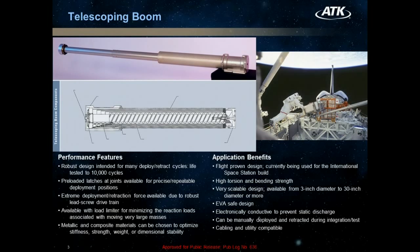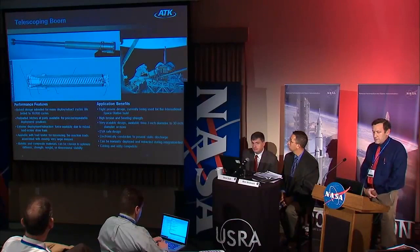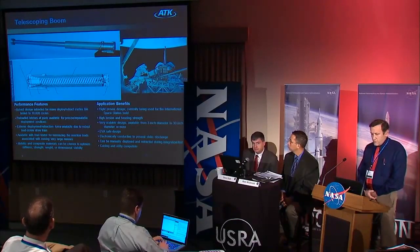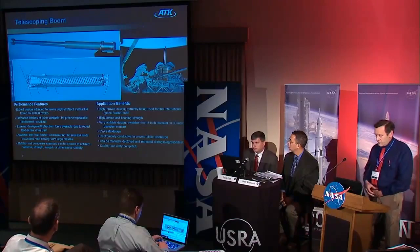It can be made out of either metal or composites, and it has a high torsion and bending strength. The design is very scalable. You can go anything from 3 inches diameter all the way up to 30 inches. It's already been proven to be EVA safe. And you can add things to it, whether it be cabling or fixtures.